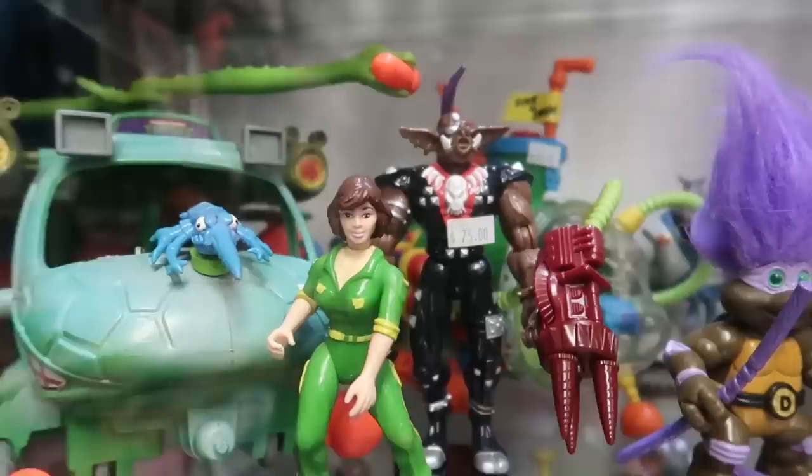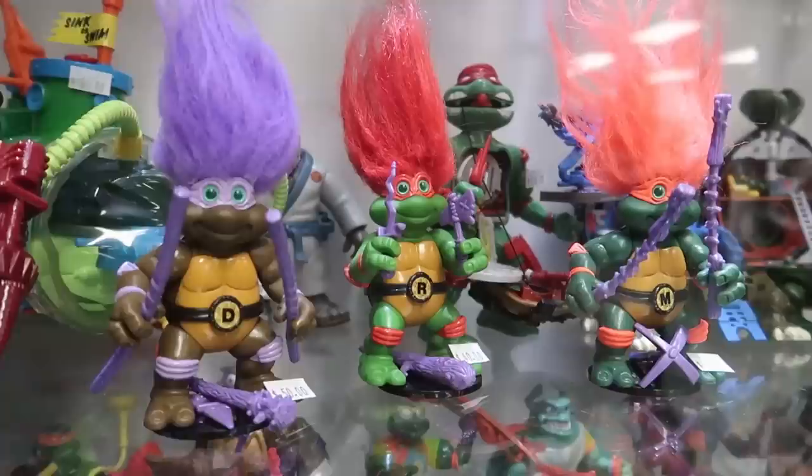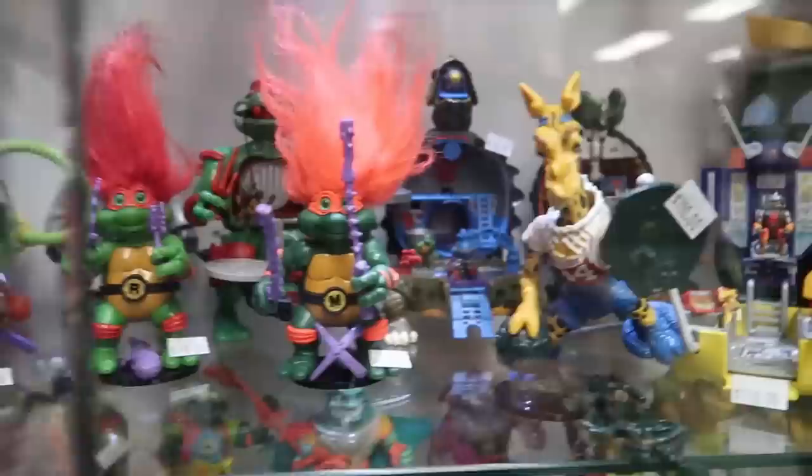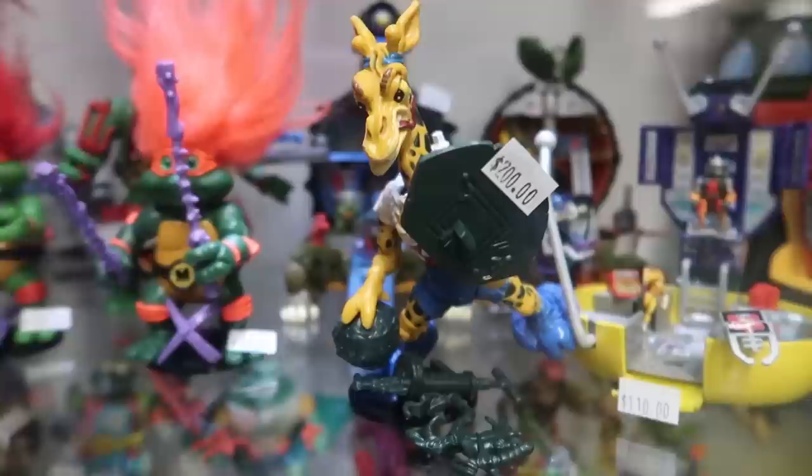Love the Super Mutants Bebop. And love the troll turtles here. I mean, these guys all have their belts and they have their accessories, and that is just not something you run into very often because they are almost always missing their belts and their weapons. There's also a really nice half court right next to them who has his accessories. Still something I'm missing for mine at home. One of these days, hopefully I'll track down some of those accessories.